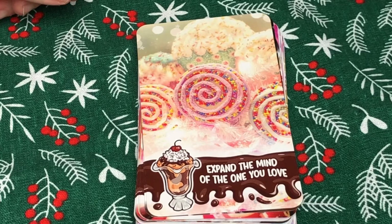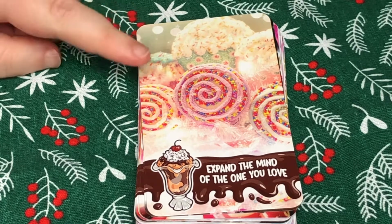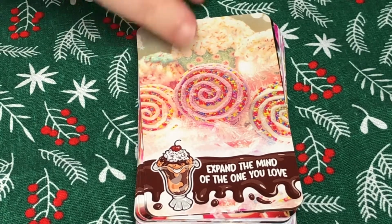Expand the mind. Expand the mind? Huh. And it's like a Swiss roll. I like that. It's because there's more inside it. Interesting.